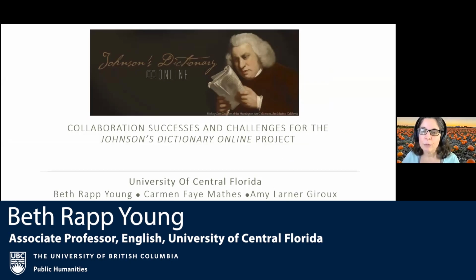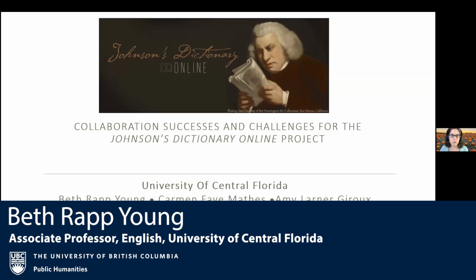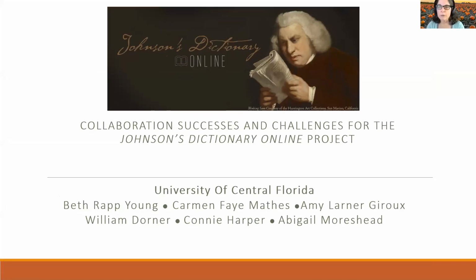All right, so moving to group 2 about Johnson's dictionary project. Okay, so my name is Beth Young. I'm at the University of Central Florida. In the breakout room, I'll give an overview of what we have to talk about. All my colleagues are here, and they're also looking forward to talking during the Q&A session. They are Abigail Moreshead, Carmen Mathis, Will Dorner, Amy Giroux, and Connie Harper. And we're all from UCF except for Carmen, who recently accepted a job at the University of Regina.